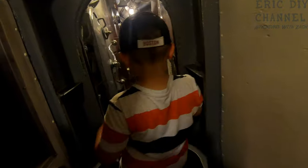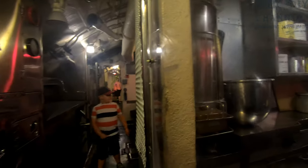Radar. Radar transmitter, and this is old technology because nowadays this works. Why is there red lights? This is the radio room. This is actually the communications room. See, they have typewriters and stuff. All right. One foot and then the other, sir. That's the battery. Kitchen again.